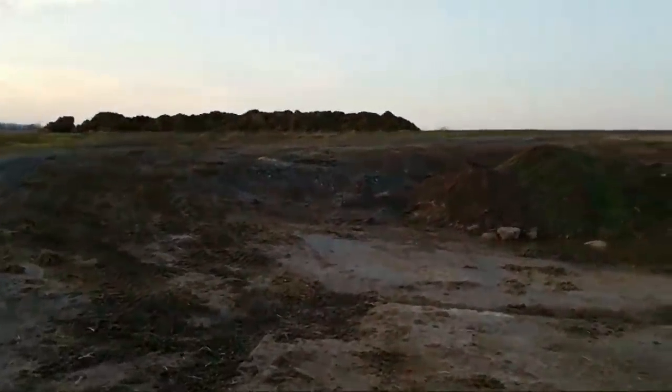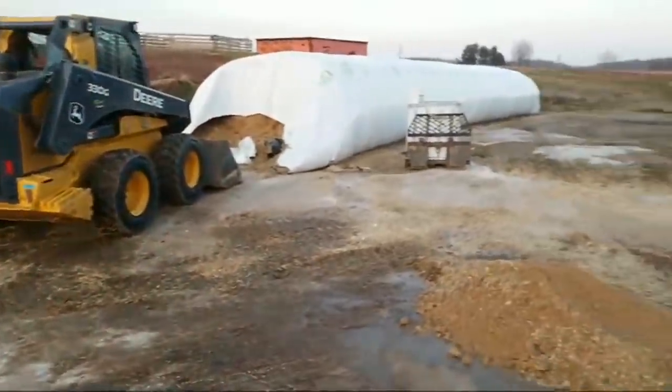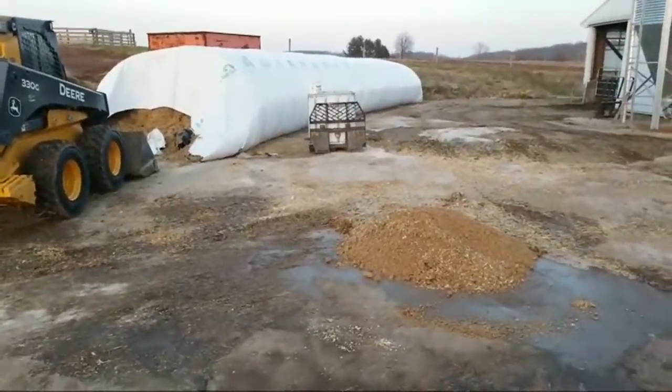Up on the hill. So right down through here, I'd put it like a J bunk or an H bunk and then put a post around this.